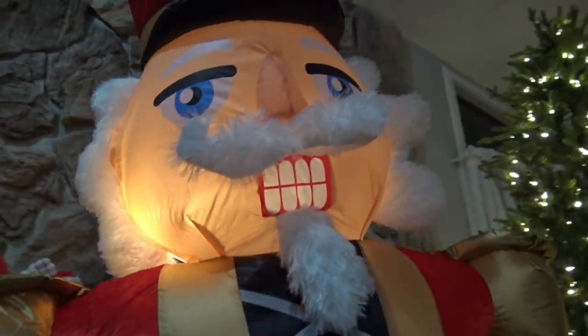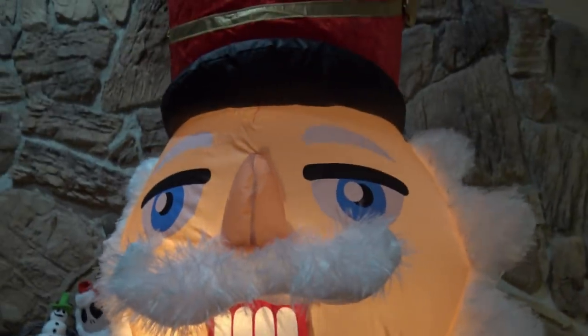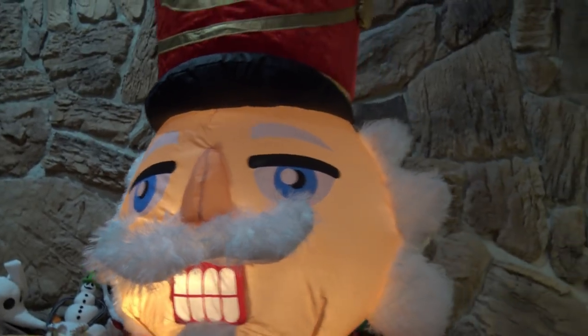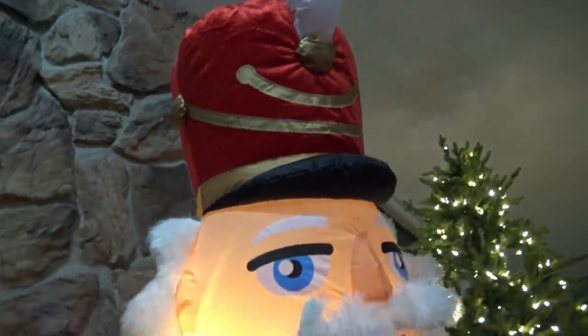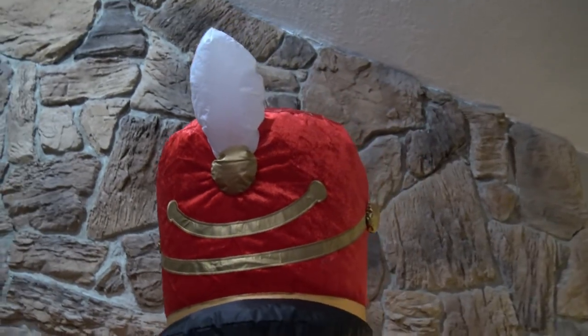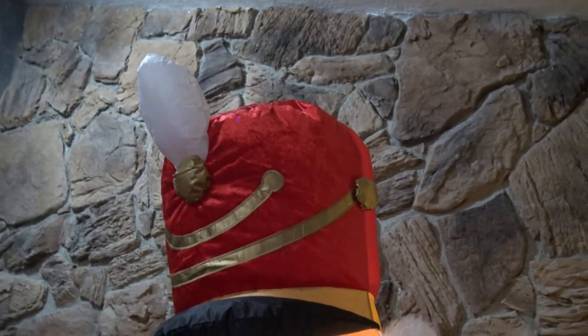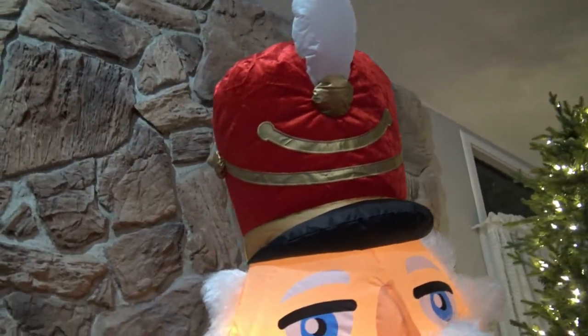Look at this guy. I highly recommend this nutcracker for your nutcracker needs, everybody. This will suit your nutcracker needs and exceed your needs and expectations. Look at that hat. Look at that velvet fabric. This is like a dream come true. This is a nutcracker dream come true. I can't even, I just, beautiful. This is beautiful. Absolutely fantastic.